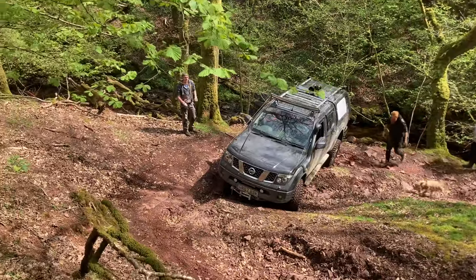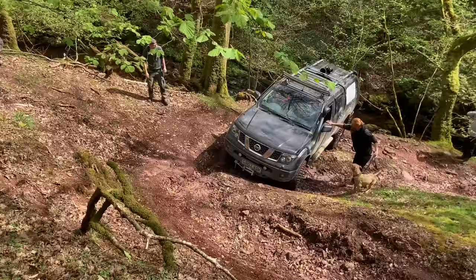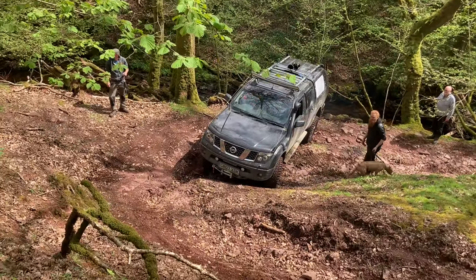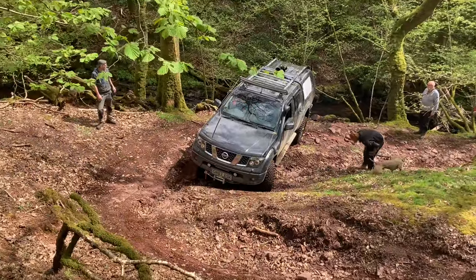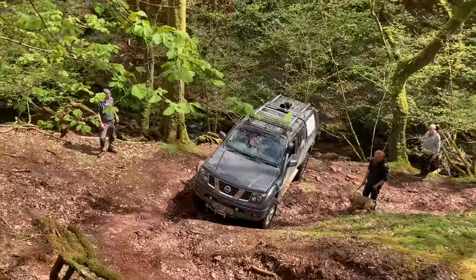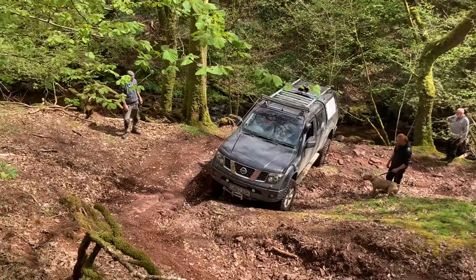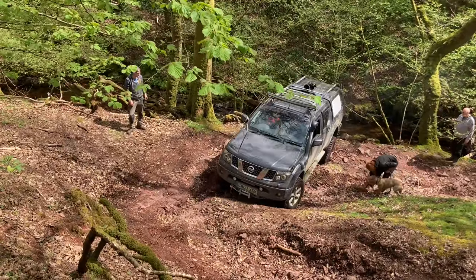Right hand down, Dan. He's still going. He's going the wrong way. Frank. And there's a huge rock step there. So it was a long vehicle, big rock step, and a big drop. Let's go.